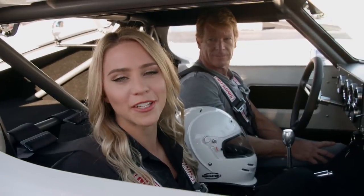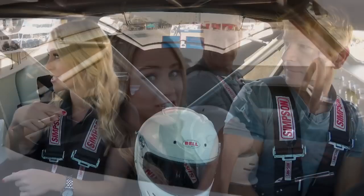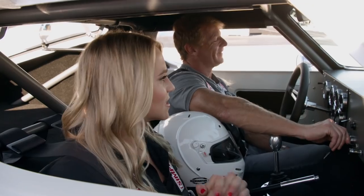Now I've made my way outside to Ford out front, the drift track, and I'm inside the finished Factory 5 Racing Daytona Coupe. And in the driver's seat, it's Dave Smith. You must be so excited and proud of your team. They did a great job. Three days of hard work, and now we're gonna have all the fun. Ooh, all right, let's do it.